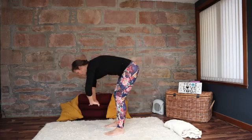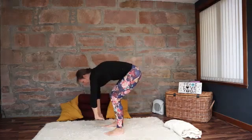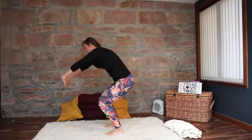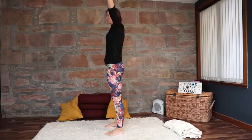You can take your hands all the way down to the floor if they naturally reach. If they don't, just come down as far as is comfortable. And then as you breathe in, bend deeply through the knees, press down through the heels, using the deep muscles in the thighs and the buttocks. Inhale all the way up and exhale down.